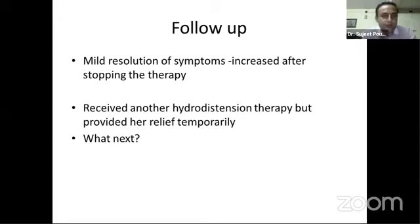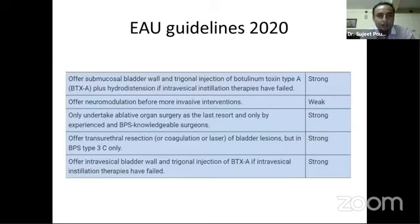Also, symptoms increase after stopping the therapy, as we all know. The patient received another hydrodistension, same thing. So what next can we do? Dr. Apul has already highlighted we can go for botulinum injection, and further on. So anything to comment, Dr. Amita?